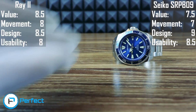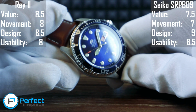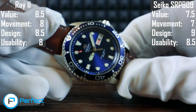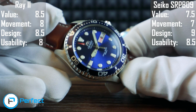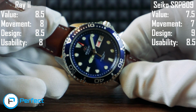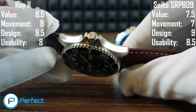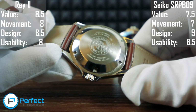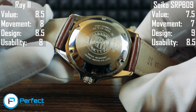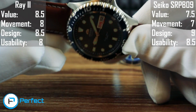Let's just talk about the quality of these pieces. So the Orient Ray II has that really nice design. Obviously, I wish the bezel was designed a little bit differently so it was easier to turn. And then, of course, I wish the crown on here was actually embossed, and I wish the design on the back was also embossed. I feel like it's laser etched. I'm not entirely sure, so I could be wrong. Correct me down in the comments if I'm wrong.